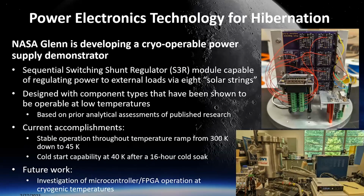To this end, we've been developing some cryo-operable electronic demonstrations at Glenn. The picture on the right there of our built test setup shows a sequential switching shunt regulator, or S3R, circuit board that I designed for testing in our cryo chamber. The module accepts inputs from up to 8 solar string simulators to produce a regulated 28 volts DC output. And it was designed with component types that have been shown to be reliable at cryogenic temperatures based on previous analytical assessments of published research that we did in past years.